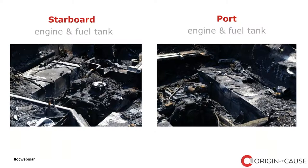This silver area, that's the air filter. And if you notice on the port engine, it's missing and there's significantly more damage to this area.